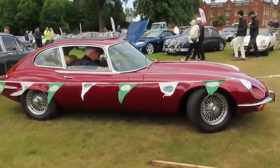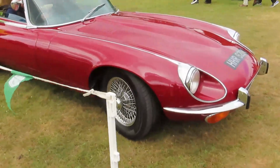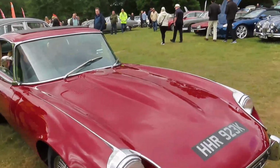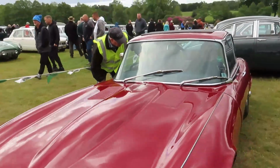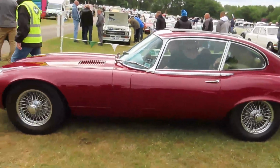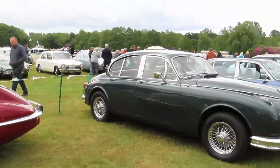This Jaguar E-Type's a Series 3, which means it has a V12 engine in it. 5.3 litre V12, matched up to a manual gearbox. Very, very nice car, that one. A manual gearbox and a V12 and a classic British GT. Sounds like a good recipe to me.